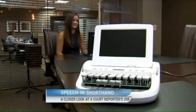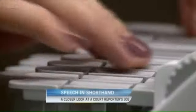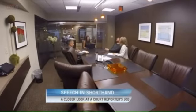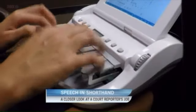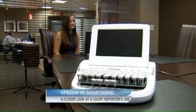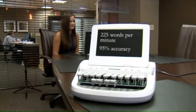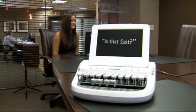My computer teacher from elementary school said that I should probably do something in typing, because I was always a quick typer, I guess. Tiffany De Bruin ended up taking that advice and graduated college with a degree in court reporting when she was only 20 years old. Well, in order to graduate from school, you have to type 225 words a minute at 95% accuracy. Is that fast? Pretty fast.